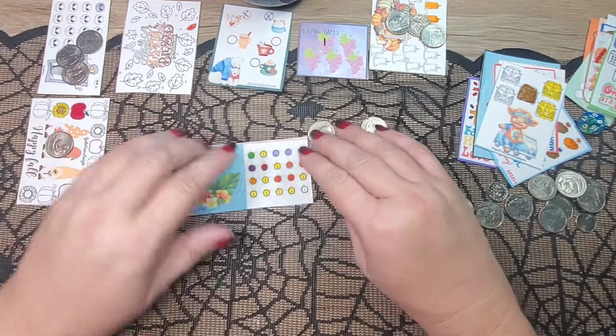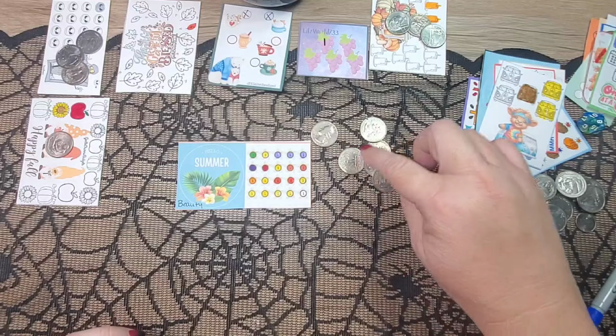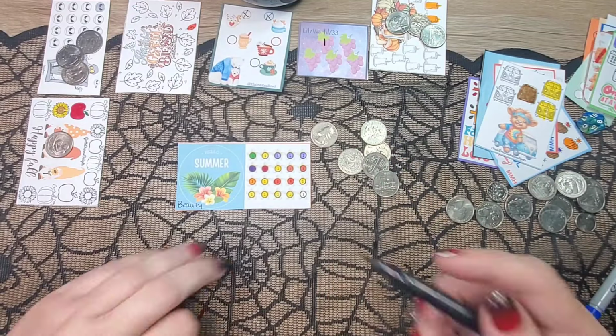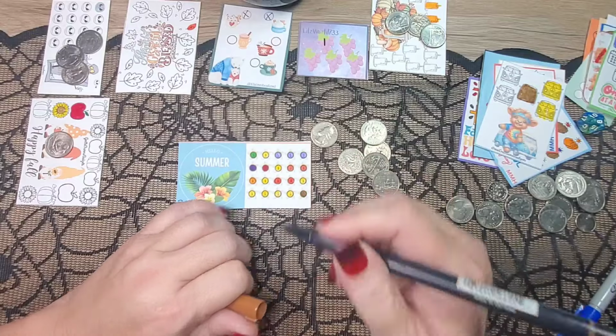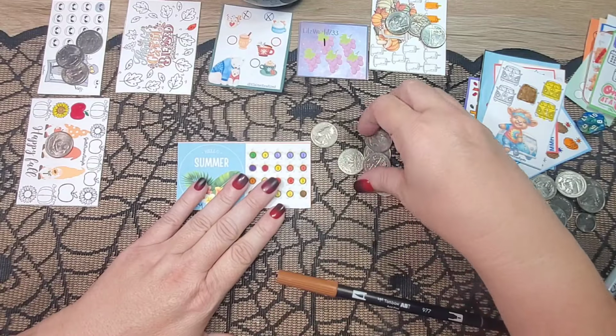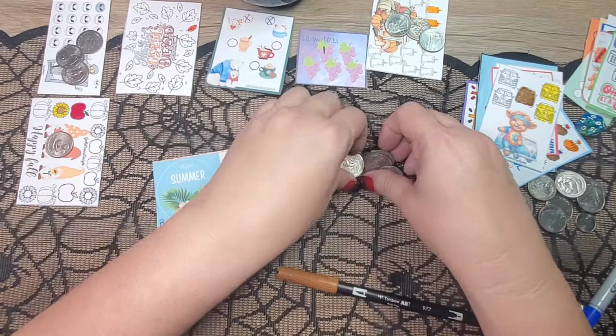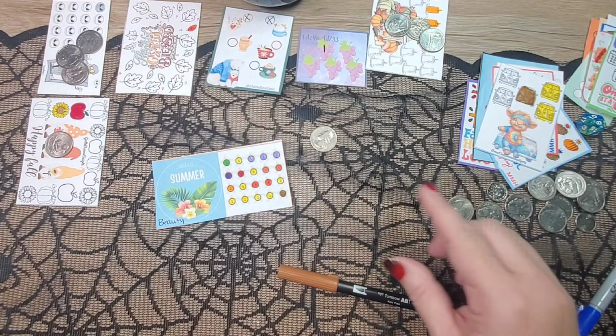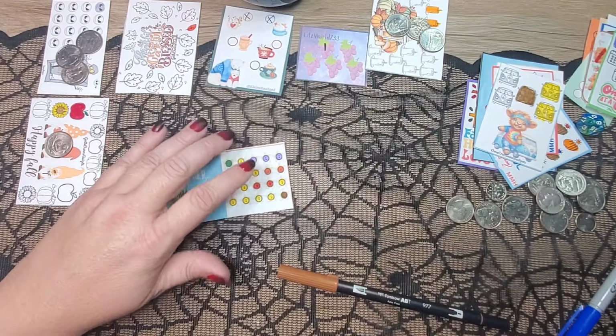This one from Lisa Grateful Me got 1, 2, 3, 4, 5, 6, but it only needed 1. So, we're going to color in 1, and we're going to save 1, 2, 3, 4, 5, and see if we can finish some others in a minute.